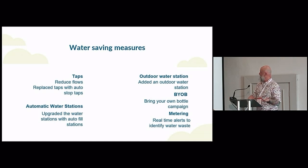So the water saving measures we did were reduced flow taps, stopping the urinals flushing every 10 minutes, that kind of thing. Automatic water stations. We always had water stations, but nobody knew where they were. So we just signposted them better. We put water droplets along the wall, so if you're looking for water, you just follow the water droplets. Outdoor water station, the Bring Your Own Bottle campaign, and metering.